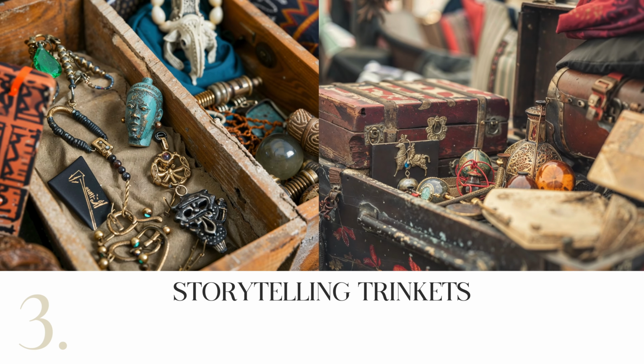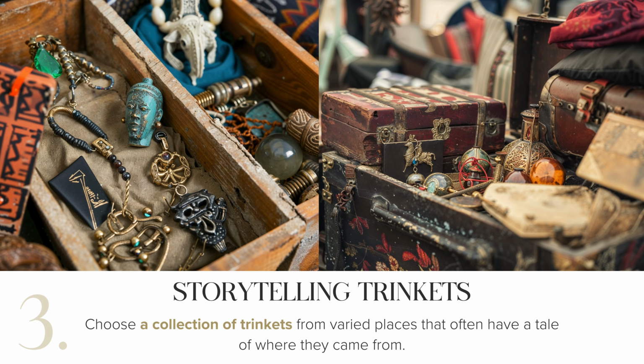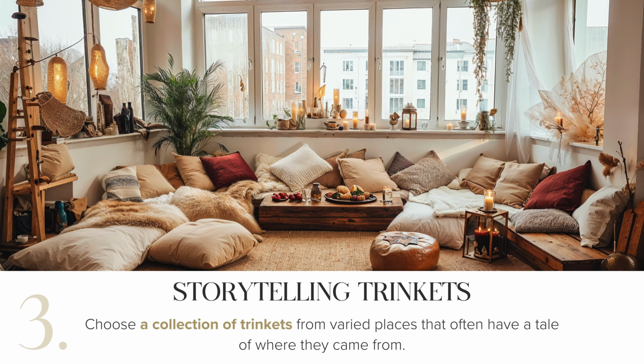The design weaves stories with treasures from travels, each item unique. Curate colors and mementos, filling corners with heirlooms and souvenirs, creating a vibrant, personalized space.